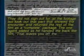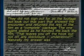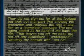In another letter, Major Mansman describes how 2 agents took the footage. They did not sign out for all the footage, but took out that part that showed the encounter and returned the rest of the film as a complete package. The one agent stated as he handed me back the film, that leaves you off the hook, but not off any disclosure. Understood? Naturally, my answer was, yes, sir. Major Mansman never saw it again, and as far as I'm concerned, nobody else ever saw it again, certainly not at Vandenberg. I'm certain that it left Vandenberg and went somewhere else.